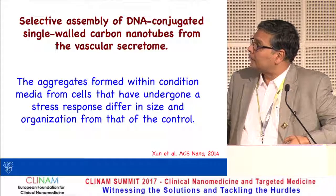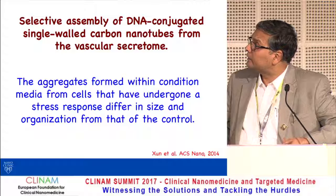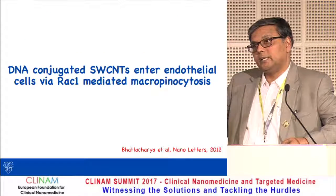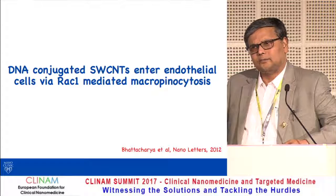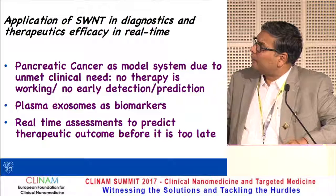Now, the bottom line is we are also working on several other projects, with the aggregations of the protein corona of this system, and on how the DNA-wrapped nanoconjugate internalizes into the cells. We did a lot of mechanistic studies. Coming back to the therapy implications.